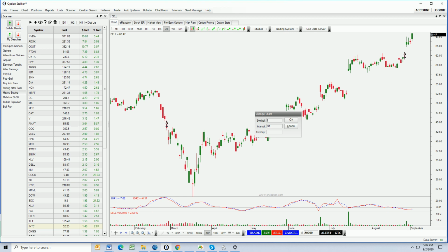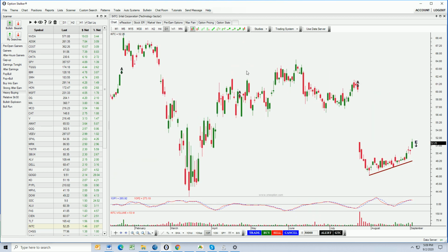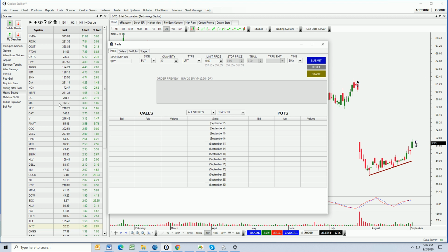So Intel has not gone parabolic like a lot of other stocks. It's sold off hard on that news, but it's got a nice base that it's formed. It's near that horizontal support level. It looks like it wants to grind higher. On a short-term basis, with this market blow-off, if it gets into this gap, I think it's going to continue to grind higher until Friday. So I would be looking to sell an at-the-money bullish put spread on Intel.